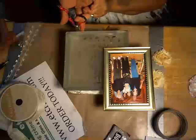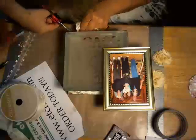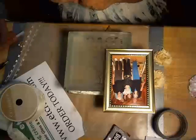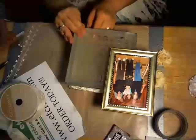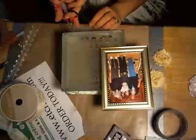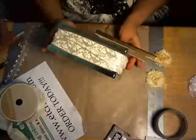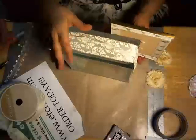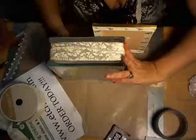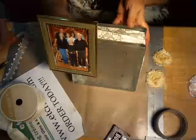And now I'm going to cut it off. No one's going to see the bottom really anyway. But I think I'm too close to that hole. Okay, so now I have my ribbon around the top here on both sides. I'm just going to smooth it down a little bit. So it looks like that.